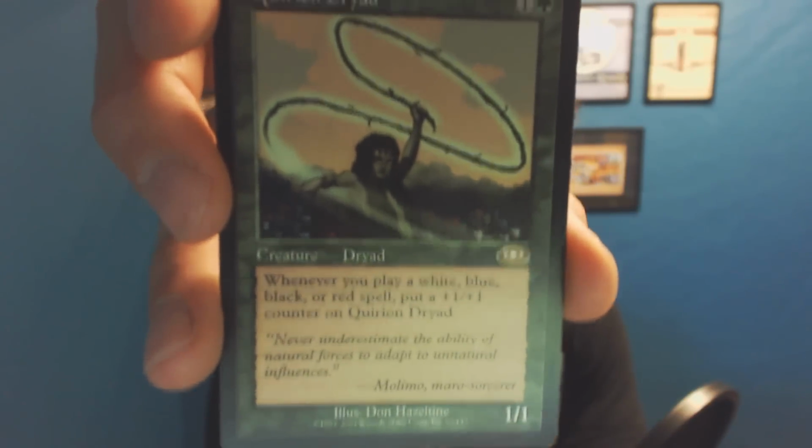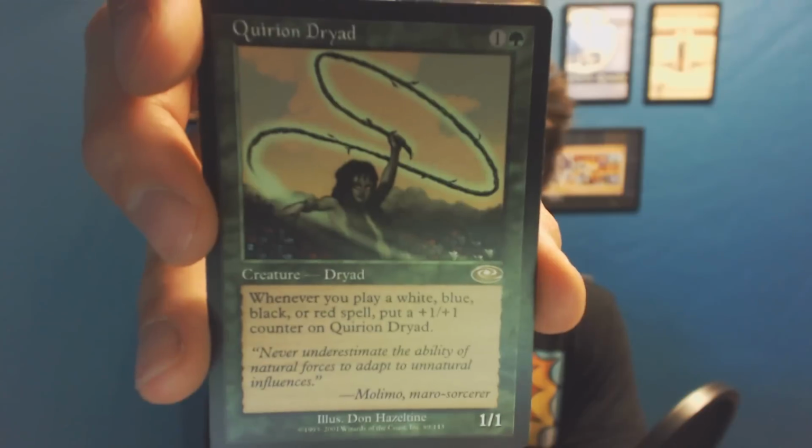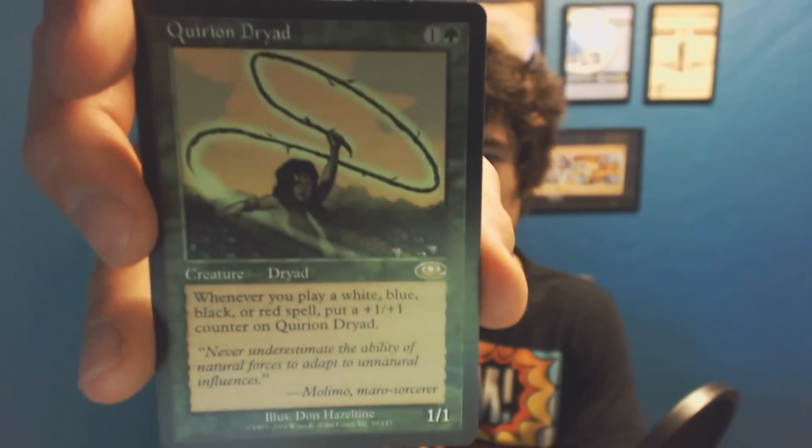Now, Quirion Dryad, whenever you play a white, blue, red, or black spell, put a 1/1 counter on it. So, whenever you play spells of other colors that aren't green, then she gets extra counters on her. So that also works out in a deck that's, say, artifact / whatever.